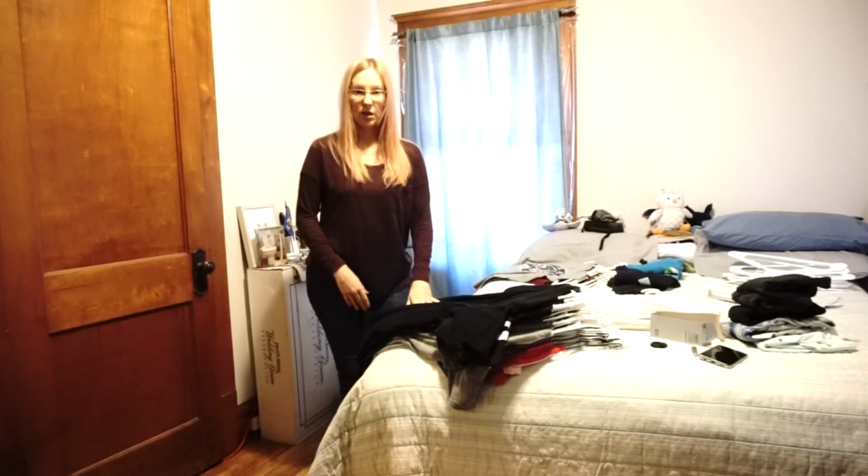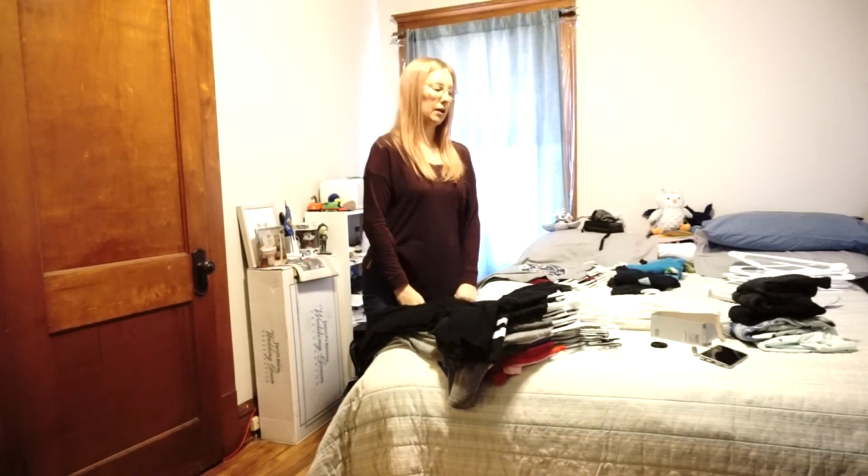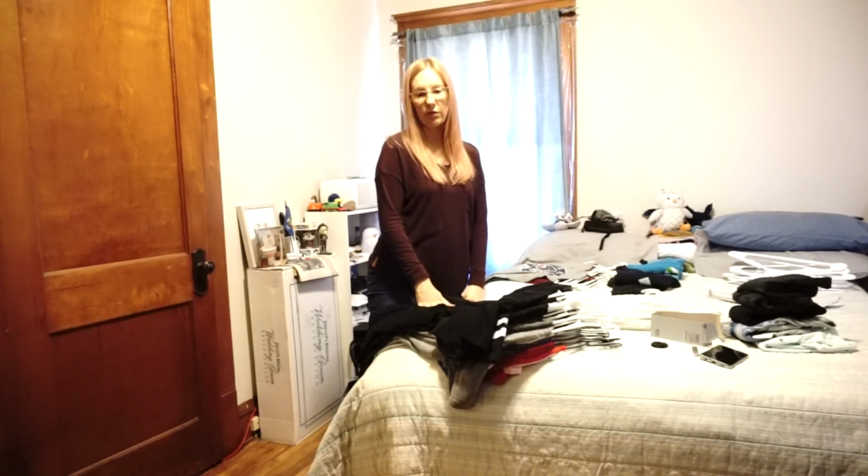So that's all my shirts. I fully admit that I did a lot of justifying and that I probably should get rid of at least a quarter of these.